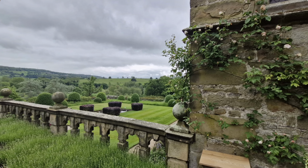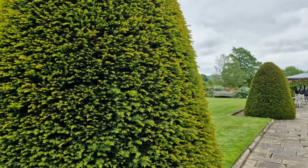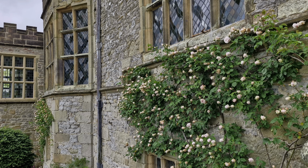The gardens at Haddon really are the jewel in the crown. As you step outside, you are immediately surrounded by the most beautiful English country garden with the most spectacular views over the Derbyshire countryside.